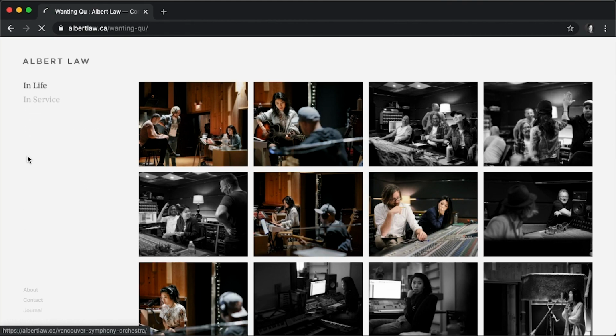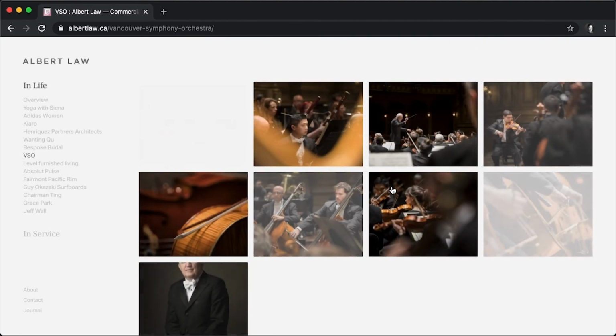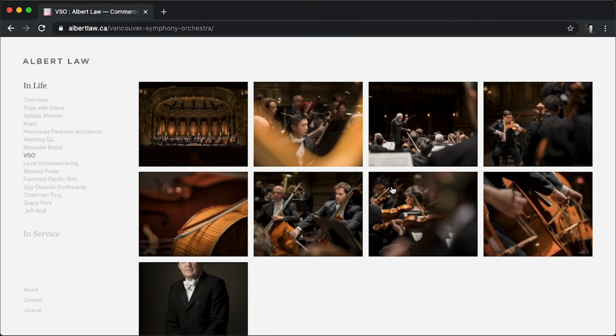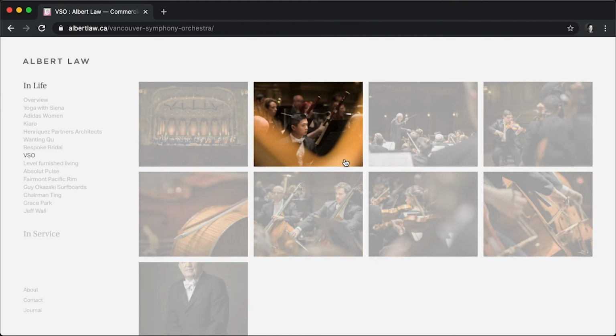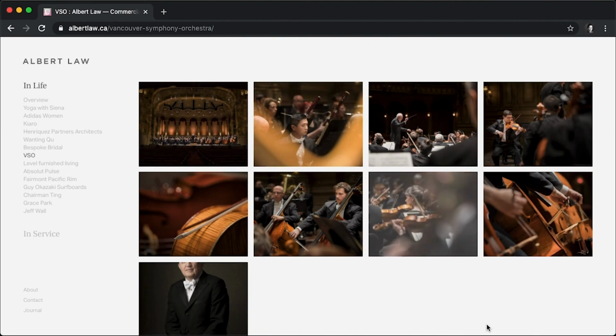Whereas, if we go into VSO, it's not as much. This feels a lot more editorial, or reportage. I'm not seeing really much indication about who this orchestra is, who this person is. There's just not much information or imagery that's standing out here that I haven't seen already in your other stronger work. So I would recommend, if you wanted to do more of this work for more relevant clients, to put this in an orphan link.